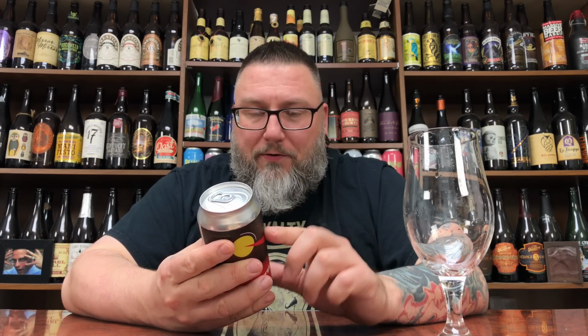Russian Imperial Stout, 14.5% alcohol by volume. Not fucking around. And it's a Russian Imperial Stout brewed with clover honey, brown sugar, and toasted southern pecan, or pecan. If you say pecan, you're kind of a douche. Pecan coffee.